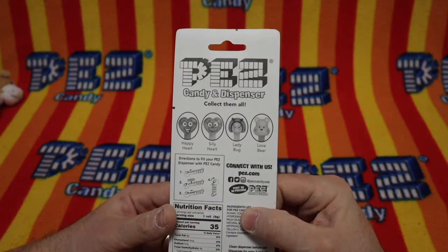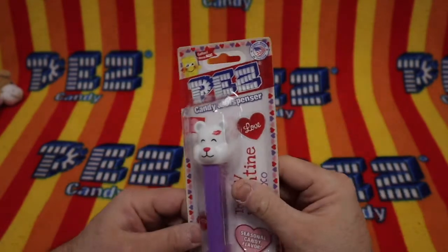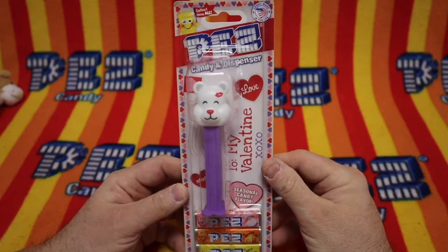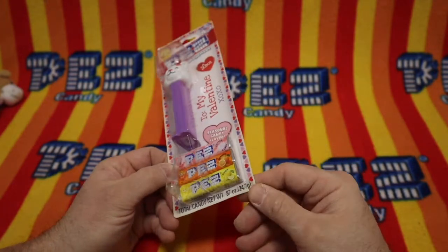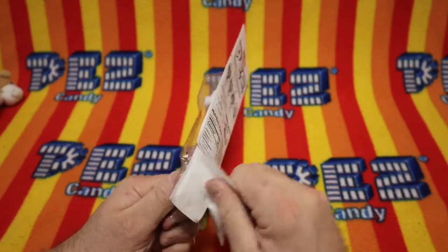Oh, look. Happy heart, silly heart, ladybug, and love bear. But we don't know what this one's called. Love. Seasonal candy flavor. 2022 bear. Well, let's pull it out. Let's free this Pez. I want to eat that cotton candy. Cotton candy Pez.